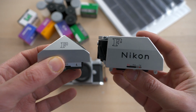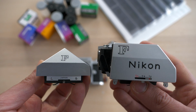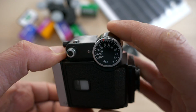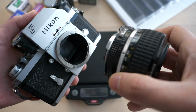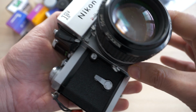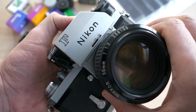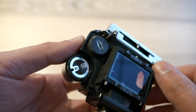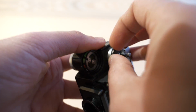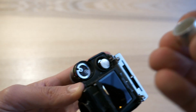It communicates with the camera only mechanically, and it is robust enough so you don't need to worry about changing it many times. You need to set the ISO on the dial, and then there is this needle that connects to the rabbit ear attachment on your lens, and only then can the camera read the lens aperture and use it to determine the exposure. Of course, you need a battery for the light meter, and the original mercury battery is not available anymore, but there are adapters that let you use LR44 batteries.